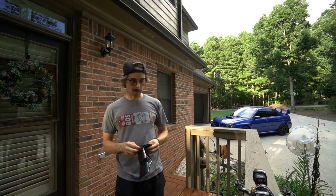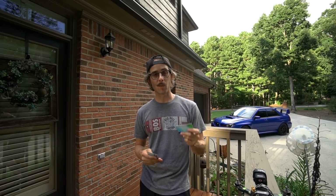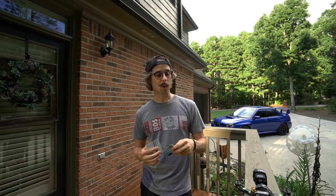All right, so I had to get my wallet because I wanted to show you guys the licenses that are required for flying commercially legally in the United States. Now, obviously you need a driver's license to get anywhere because you're an American, you need a vehicle, by God. But you do need some licensing if you want to fly commercially as far as a drone is concerned.